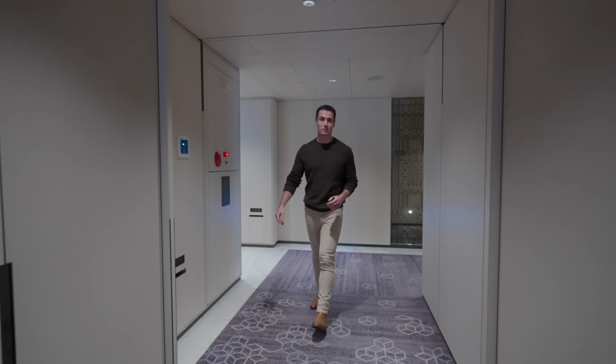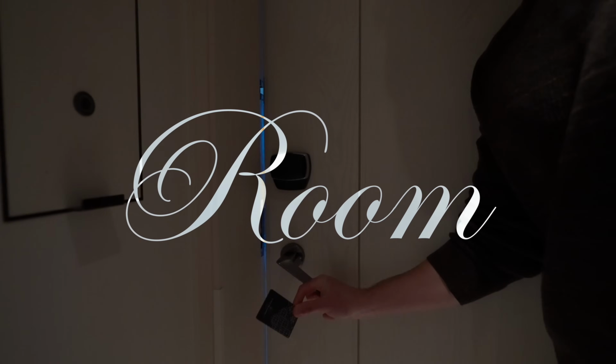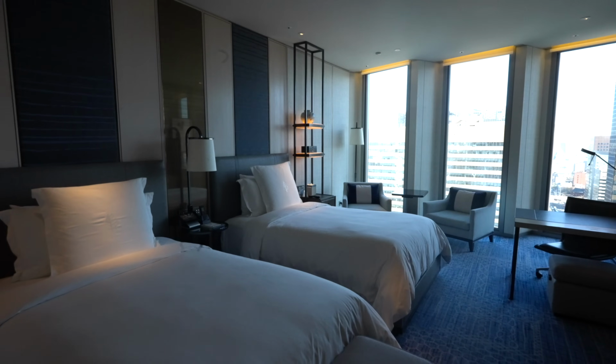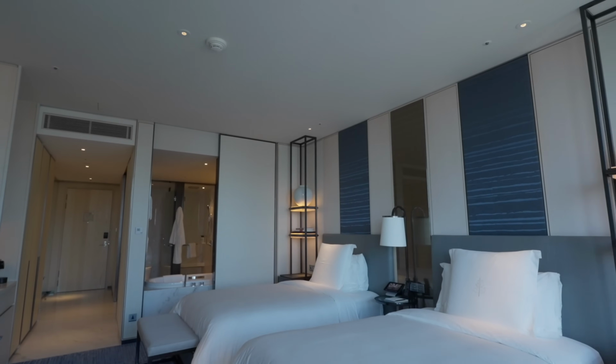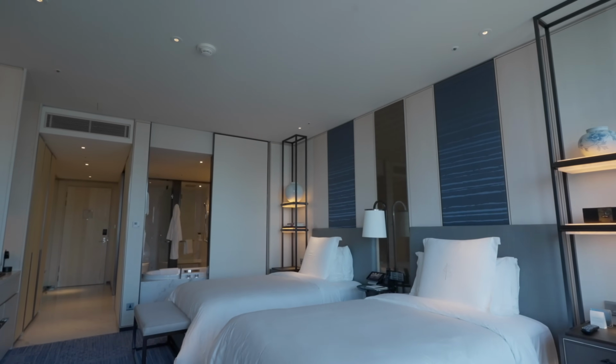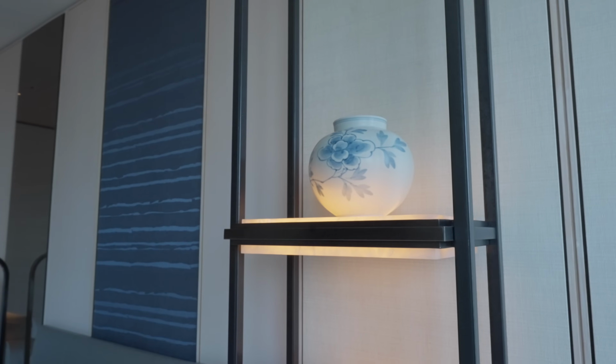Now it's time to take a look at the room. This is the standard room at the Four Seasons Seoul. There are 317 rooms here in 16 different categories. We're actually going to show you the top suite here in just a second, but first I want to show you the standard. This is a modern take on traditional Korean decor and design. So you can see there's some Korean integration into the room.